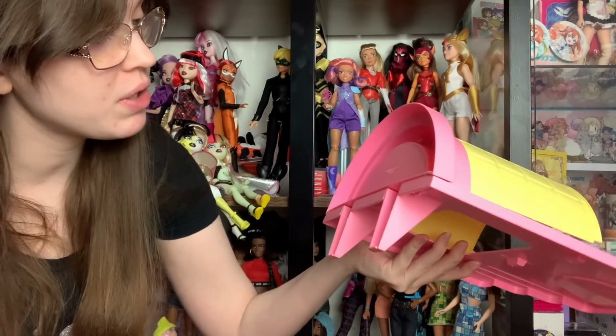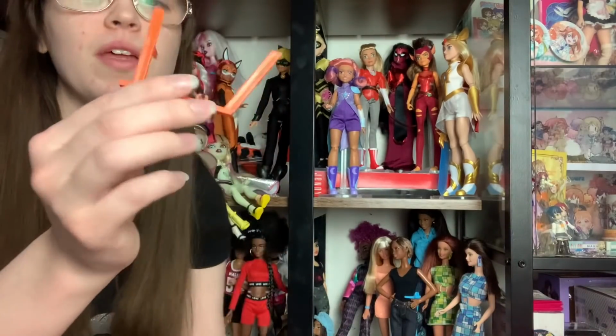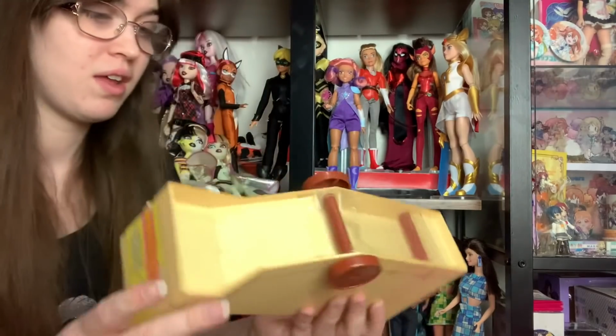Mattel 1983, or 1988 on this one. Maybe the other one was 88 too, and I didn't read it right. And then we have this little, maybe like a chair arm thing. There's a lot of stuff in here.